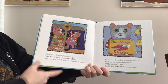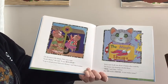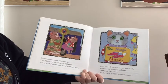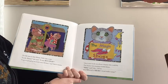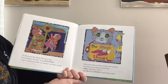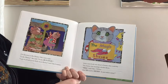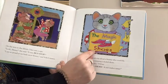On the way to the library, Yoko saw a sign. "Look, Mama," she said. "It says, 'Bus Stop.'" "I am so proud of you, my little snowflower," said Yoko's mama. Yoko's new book was about a bunny who could fly. The bunny was wearing colorful shoes. "Shh," said Yoko. "I'll bet that sh word is shoes. It just makes sense. What are those 3 words?" The, magic, shoes.